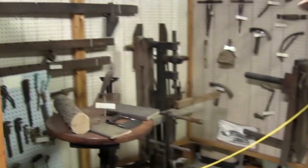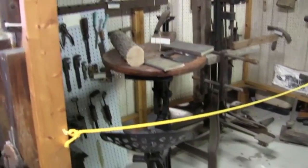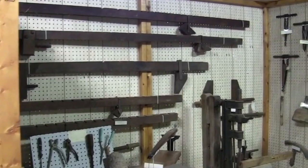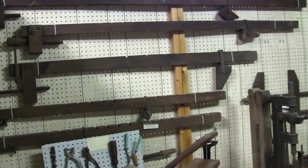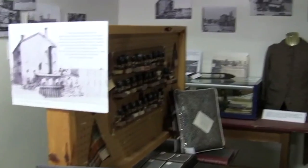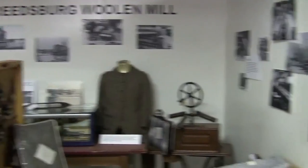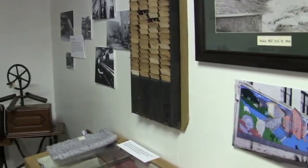Here we've got more woodworking tools. Here's a pedal-powered jigsaw, wood clamps, and many other tools of the era. The woolen mill was a stable employer of people in the Reedsburg area for many years. It turned out army blankets for both World War I and World War II.